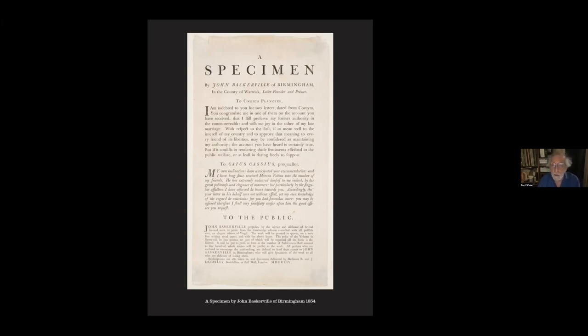But here he's showing you the type, both the italic and the Roman. And at the bottom, he's advertising for his edition of Virgil. The other 1754 specimen online simply shows you the typeface in multiple sizes, which is why I believe it's a later copy. This is a single sheet, so it's a broadside.